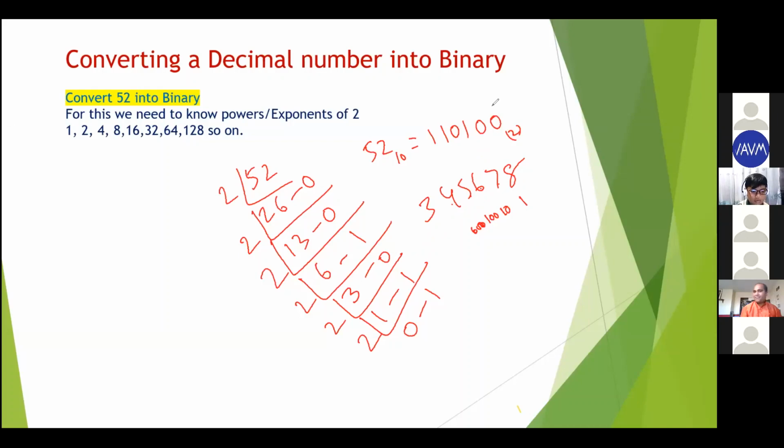But in the binary system, we use the same way: ones are units, and then twos, fours, eights, 16s, 32s, like that we need to write.